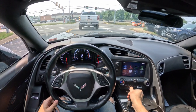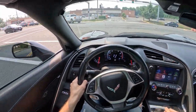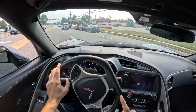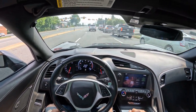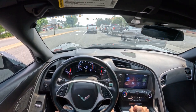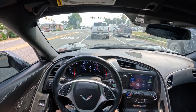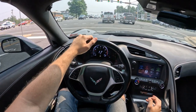The seating position here is actually quite nice. The seats are comfortable. The clutch and the gas pedal do take some time getting used to. They're not as easy to feel as, per se, in a WRX or something like that, so you have to be a little more sensitive with your inputs. But once you get used to it, you're good.